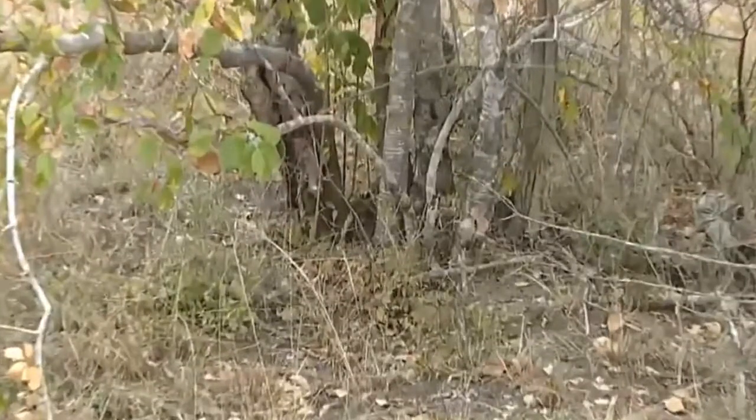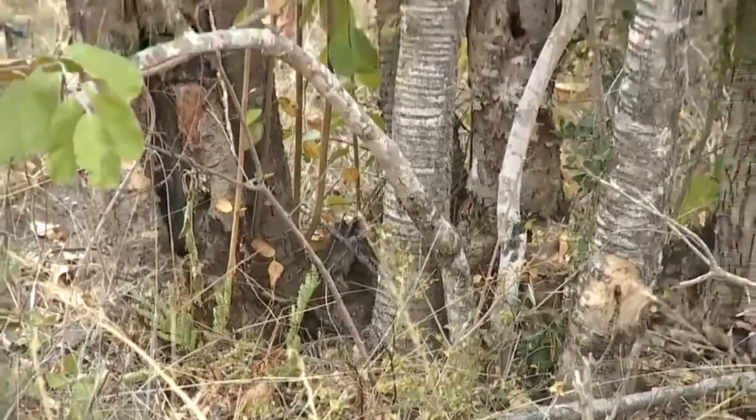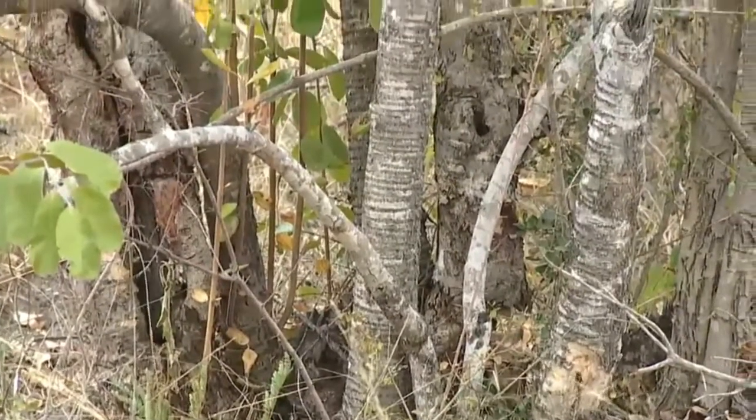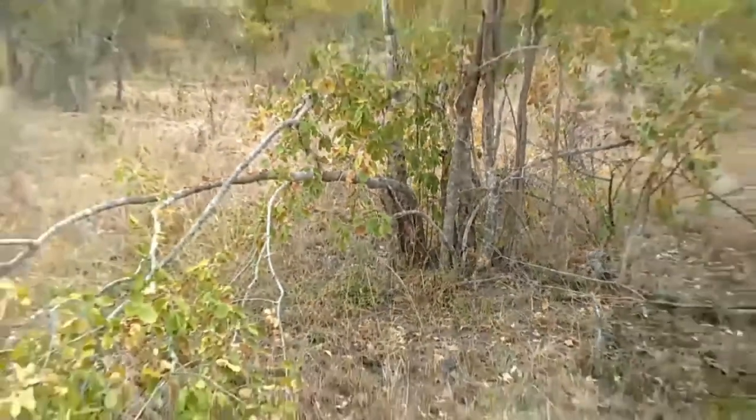Well, what a sighting that was. And let me just check around on the other side and see if we can't see it coming out, just to make sure.